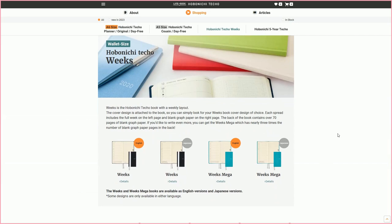It's worth it. So, let's have a look at the Hobonichi Weeks planners. These are weekly planners. There are two versions, the regular Weeks and the Weeks Mega, which contains more blank pages at the end. And the special thing about this year's lineup is that we've got an English version.